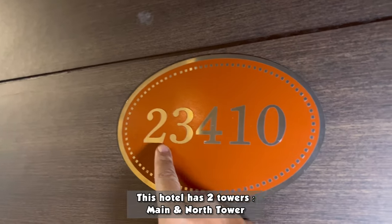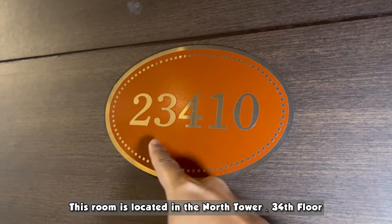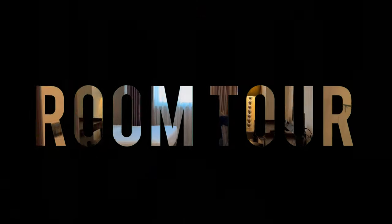It starts with 2 because this is the North Tower. So it's 2, 3, 4, 1, 0. Quite long, right? The other tower, the main tower, starts with a 1. So this is it. This is my room.